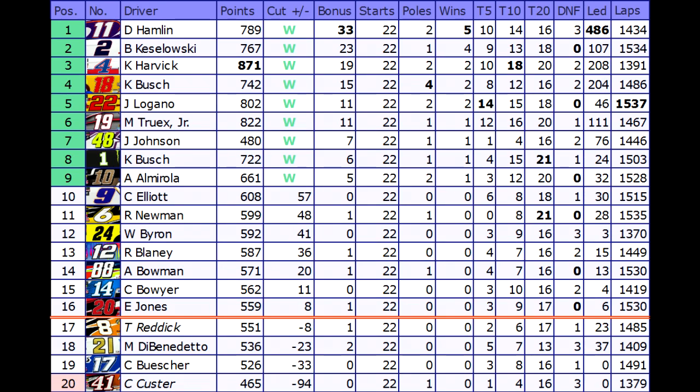And that brings us to the points where Jimmie Johnson catapults from 21st to 7th based off that win and his playoff eligibility. Meanwhile, Ryan Newman had a rough day, drops quite a few points closer to the cut line in 11th there, 48 up, and Tyler Reddick falls below the cut line for the first time all season, with Matt DiBenedetto closing in on Eric Jones, Clint Boyer, those guys that are lower down, 15th, 16th.